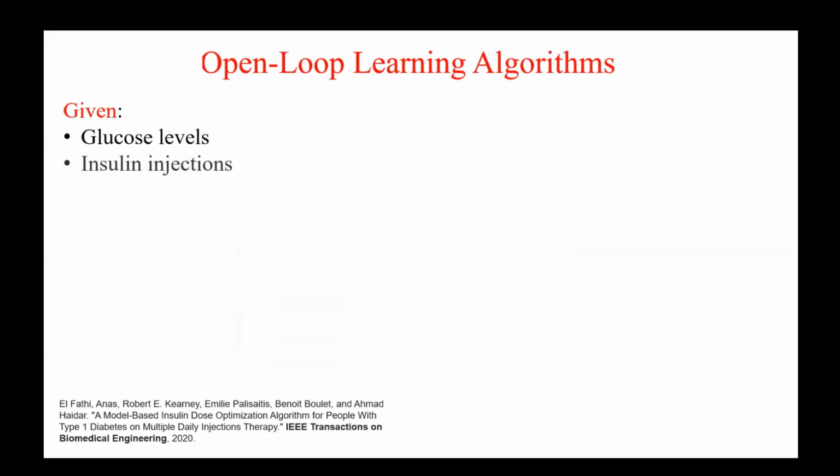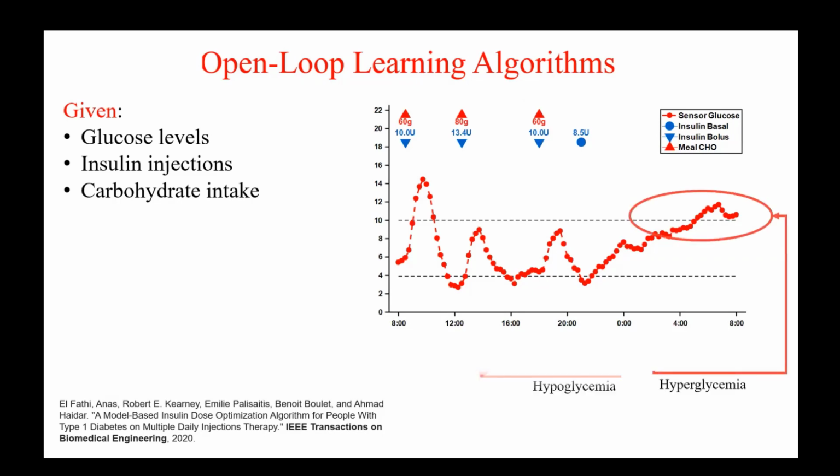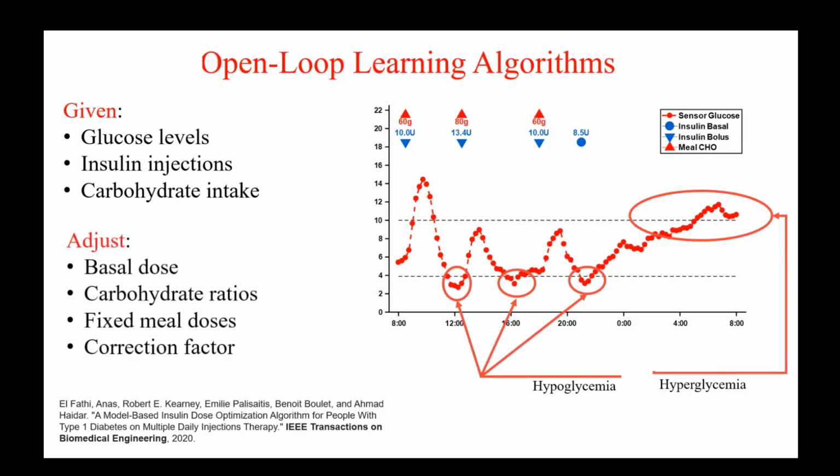So basically, we're given glucose levels, insulin injections, and carbohydrate intake. For example, this is data from a CAMP study where we have the sugar level, the basal dose, and the carb intake. The question is, this patient has hyperglycemia in the night and hypoglycemia after every meal. We need to make an adjustment to the basal dose, the carbohydrate ratio, or the fixed meal doses, and the correction factor. Can we improve glucose control?